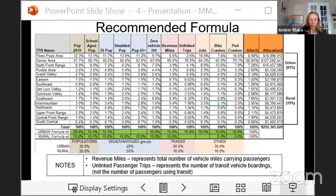And then when you look at the rural formula, you can see unlinked passenger trips and jobs, there's blanks. However, the committee felt that adding 15% weighting for both disabled and population 65 plus was appropriate and met their needs. And then they eliminated the unlinked passenger trips. Next slide.